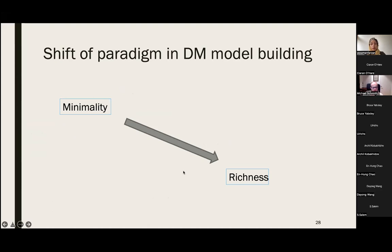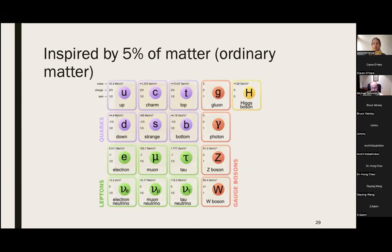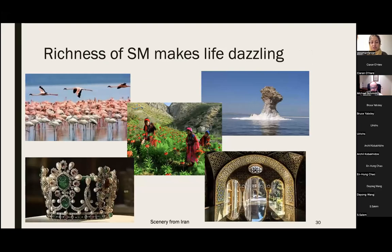I should mention that in the past, the criterion for dark matter model building was minimality, but there has been a shift of paradigm in the mindset of dark matter model builders. Now we favor richer phenomenology to minimality. And this is partly coming from the simple observation that the visible sector is not so minimal. There are so many species with different kinds of interactions. And this is what makes life dazzling.